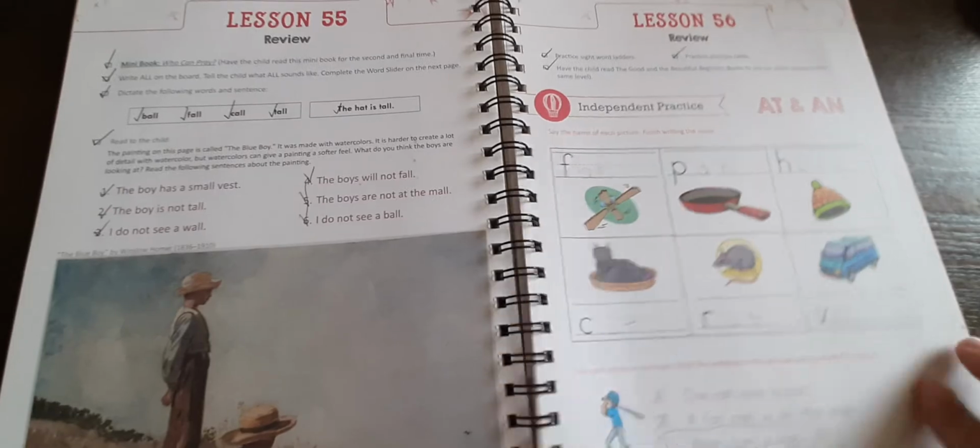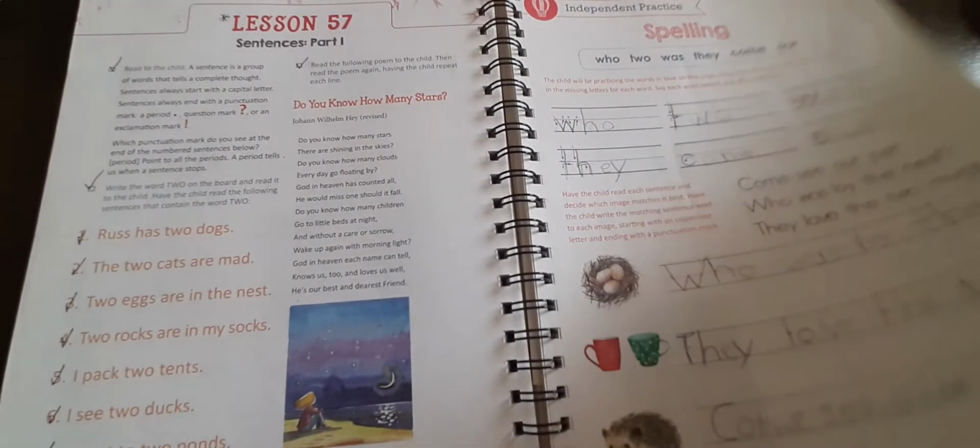Unit review, unit assessment, spelling words. So at the beginning of each unit, they do include a list of spelling words, but this list is also found at the beginning of the book. There's also more spelling words at the end of the book that I will show you shortly.